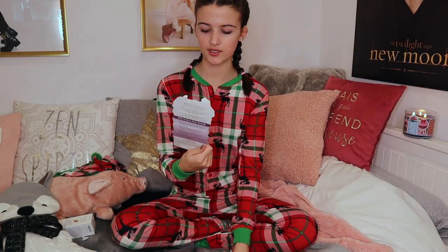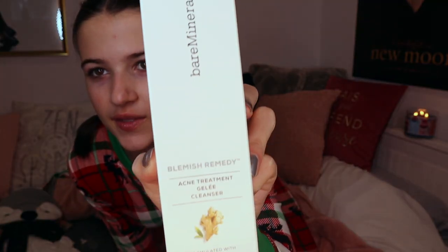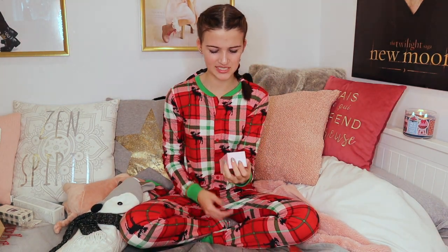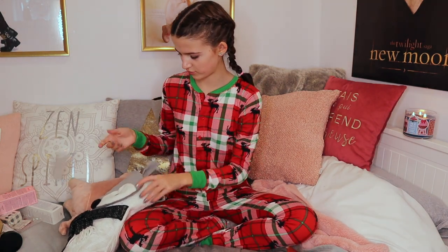Okay, so first thing, I got this Beauty Blender trio. They're just makeup sponges. Next, I got this Bare Minerals blemish remedy, which is an acne treatment, and I think it's a cleanser. Next, I got this Boshia, I don't even know, it's a luminizing pink mask. I got this apple cider vinegar scalp scrub. I got this perfume from Zara, it's a roll-on perfume.